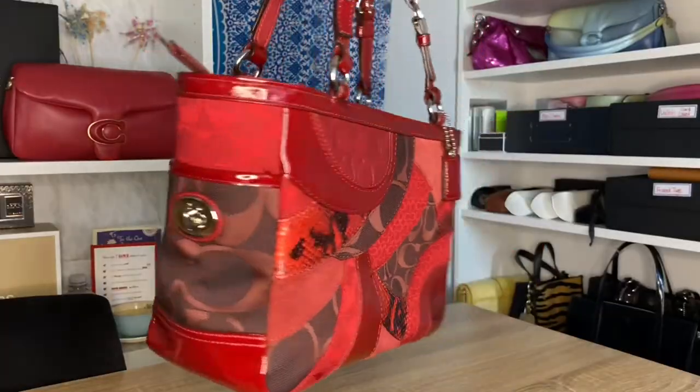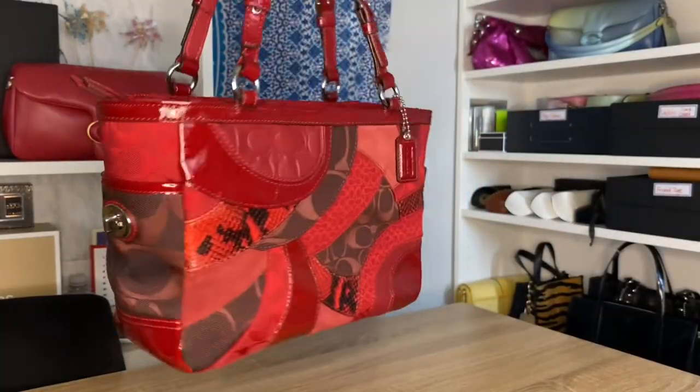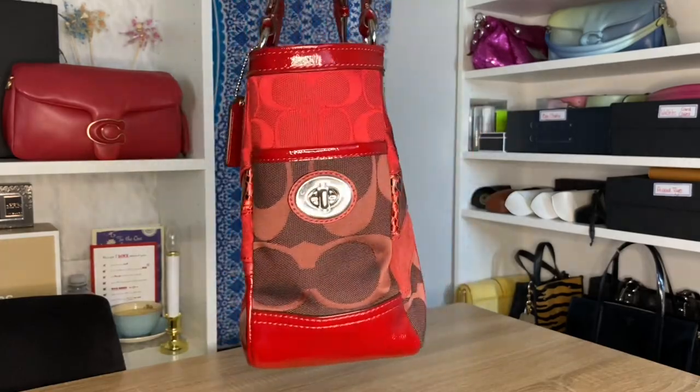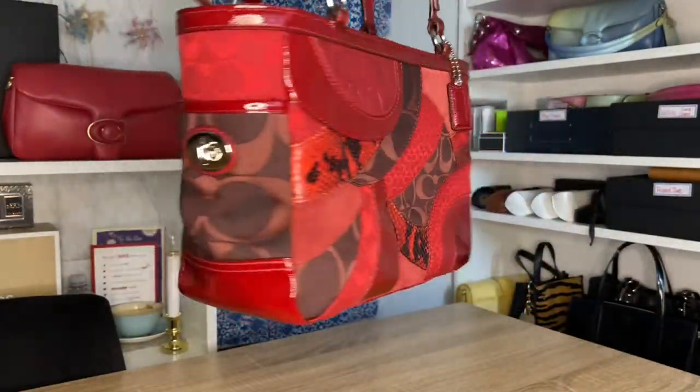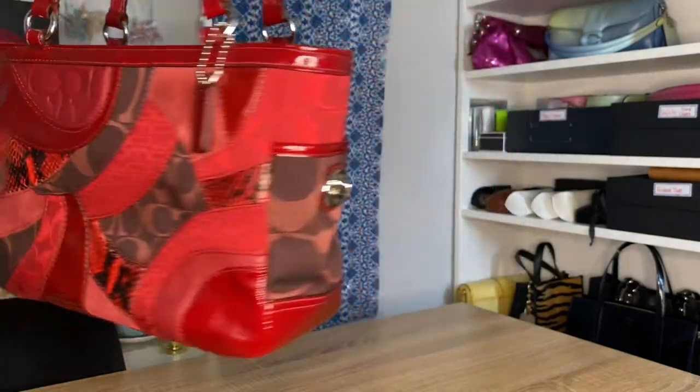So after that beautiful purple piece, we have another beautifully colored piece. This one, though, will be joining my patchwork collection. This is a beautiful Coach patchwork piece from the Coach outlet. It is in a beautiful red, multiple red hues. Oh my God, I am obsessed. When I saw this, I was like, I don't care how much this is. I'm taking it home. This is a must buy. Even if I don't use it, it is just stunning.